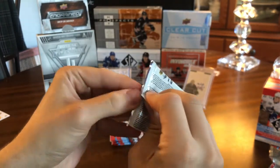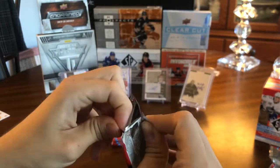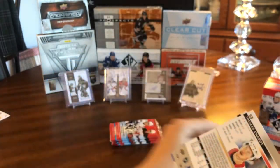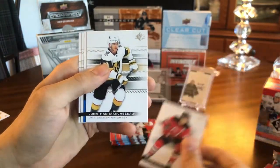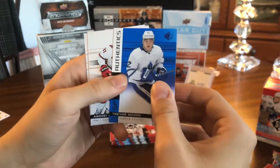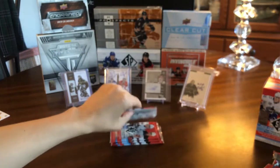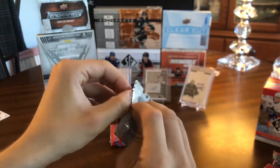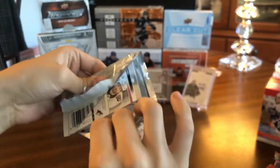So halfway through, haven't got anything too crazy yet. Really never opened this stuff, so I'm not sure what looks different or anything like that. Taylor Hall, Jonathan Marchessault, SP Rookie Authentics of Trevor Moore, Andrei Svechnikov, and Thomas Chabot. Five.